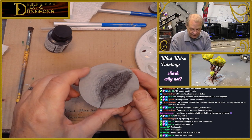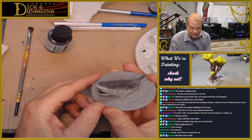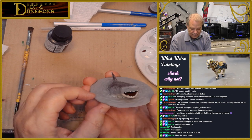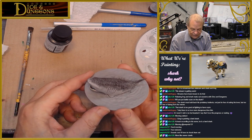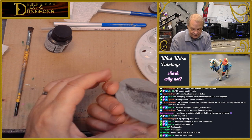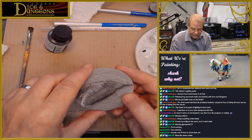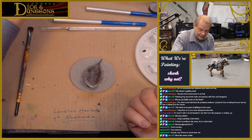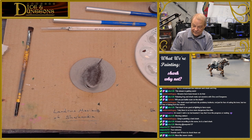I don't know if I should mess around with this much more. I think that looks okay. And what I go for, since I'm not very skilled at painting at all, is I go for adequately. So this shark, Landris Maximus, is getting painted adequately. I'm going to try to do its beady little eyes now. I decided I will actually do those in glossy black.